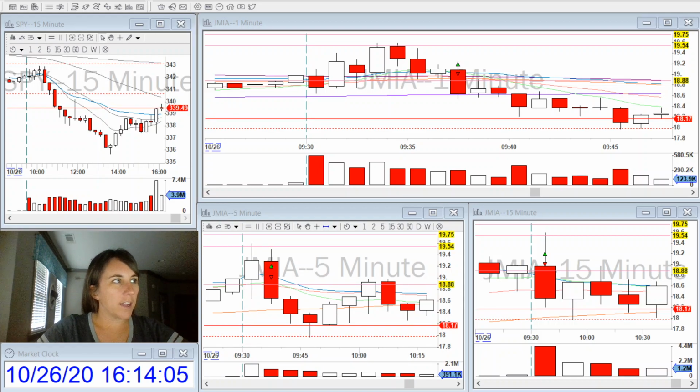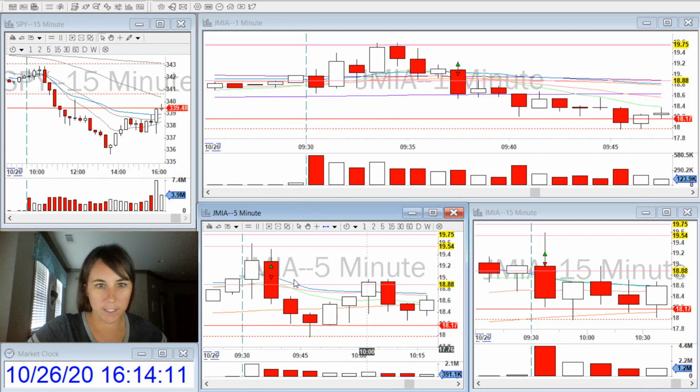This morning I traded JMIA as a 5-minute opening range breakout and it failed on me. As you can see, the first 5-minute candle closed as a bull candle. It opened below the VWAP, closed above.